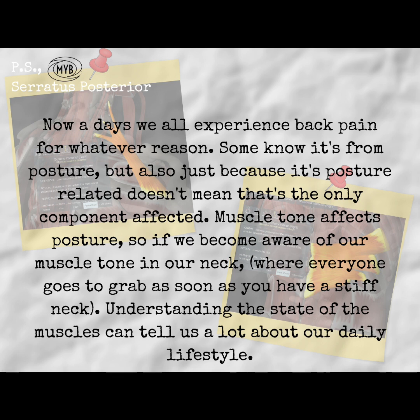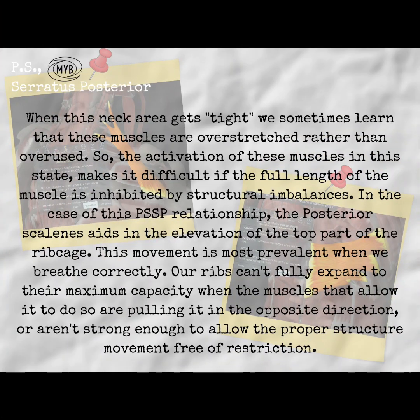Nowadays, we all experience back pain for whatever reason. Some know it's from posture, but just because it's posture related doesn't mean that it's the only component affected. Muscle tone affects posture. So if we become aware of our muscle tone in our neck, where everyone goes to grab as soon as you have a stiff neck, understanding that state of the muscles can tell us a lot about our daily lifestyle. When this neck area gets tight, we sometimes learn that these muscles are overstretched rather than overused. So the activation of these muscles in this state makes it difficult if the full length of the muscle is inhibited by structural imbalances.